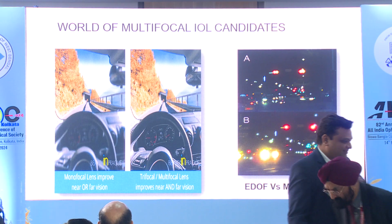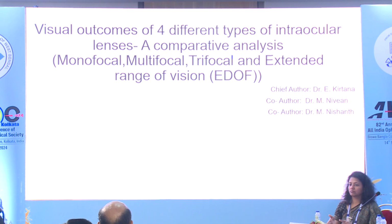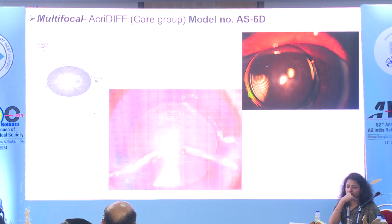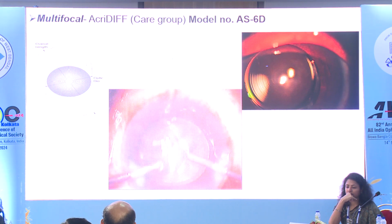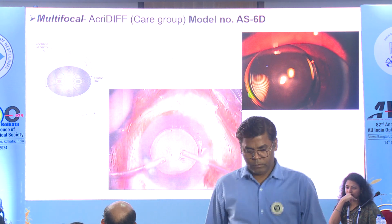So the best way to understand this was to do a study. So we did a study in our own hospital comparing these four lenses. Because before telling the patient what and how it works, we wanted to do a study. So we took a monofocal lens, and then we had a diffractive multifocal lens. The basic thing in a diffractive multifocal lens is that they have lots of rings, and the steps of the rings are very sharp. So that is why they have more loss of light, less contrast, and more glare and halos.